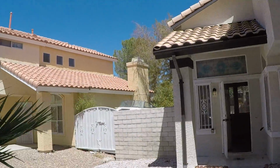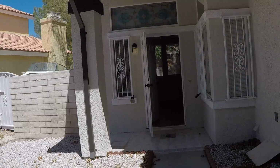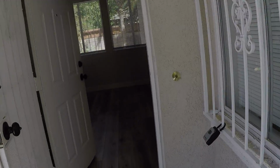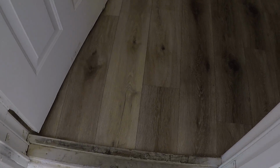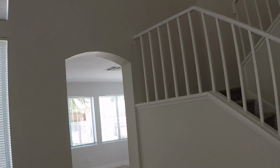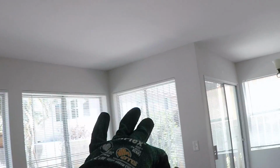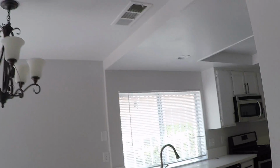There's a boat right there. Maybe repaint this or refinish it. Front door looks good. Of course, we're going to change out the locks. 1 window, 2, 3, 4. I'm going to go through and count before I have to recount. 5, 6, 7, 8, 9.